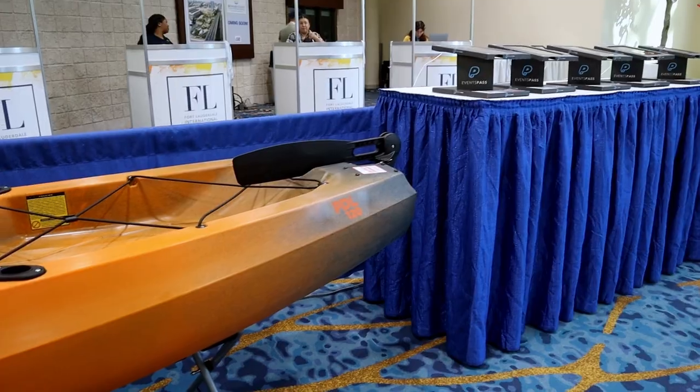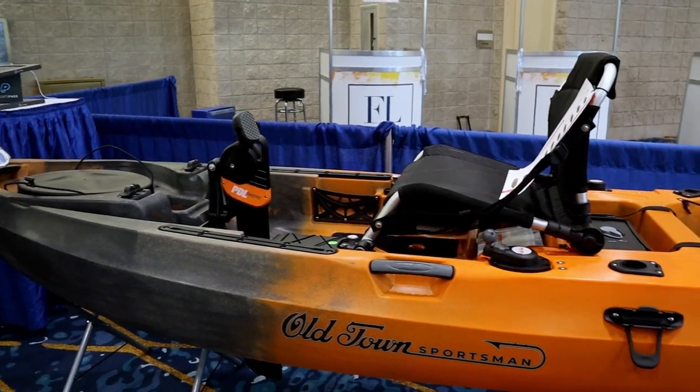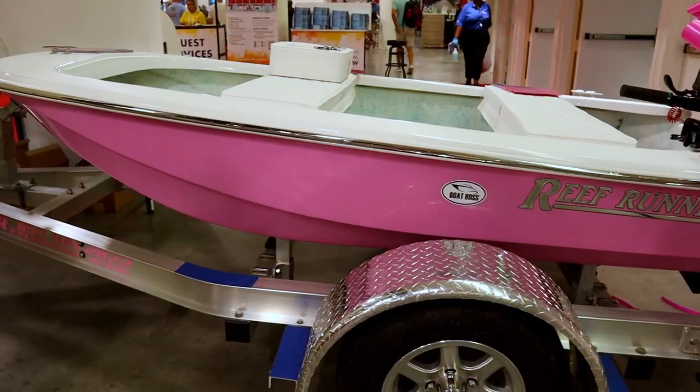So the first thing I wanted to show you is probably the smallest boat we're gonna see all day, which is one of these kayaks. And I actually own this particular kayak myself. We do a lot of fishing on it. And so you can see this is an Old Town Sportsman. Really cool kayak, it's good for fishing, very stable. But that's the small boat. Wait till you see what we see today. All right, I'm really excited about this, so let's get started.